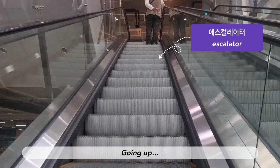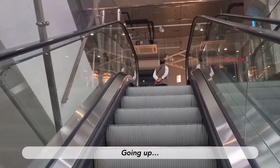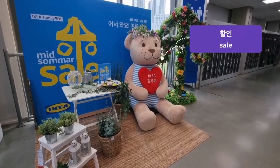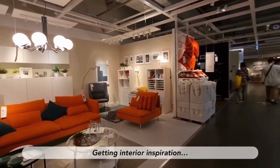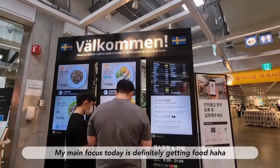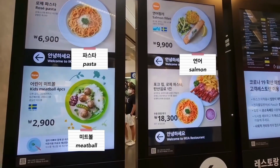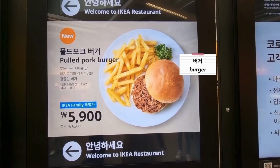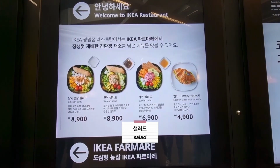Escalator. IKEA is now doing a hiding, looking for some inspiration. Let's look at the menu now. We have pasta, 연어, meatball, 버거, 립, 샐러드.